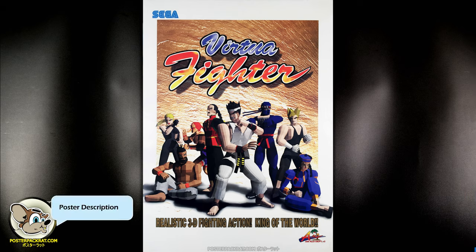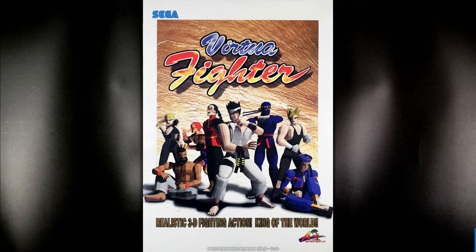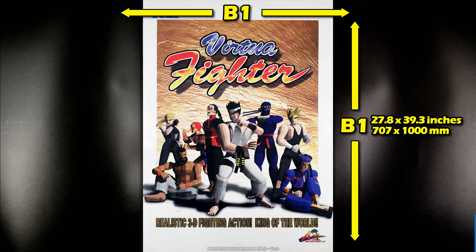This poster is a B1-size Japanese arcade poster. It includes English text, so it probably doubled for other markets. Here's my sizing graphic for B1 posters. B1 posters are near equivalent in size to the American movie poster. As you can see from this video, I've had this specimen linen-backed and framed behind plexi. And here's my CD graphic, scaled to size.